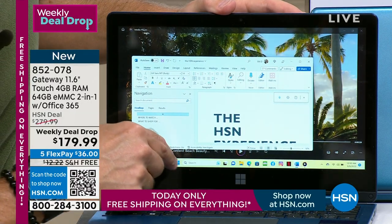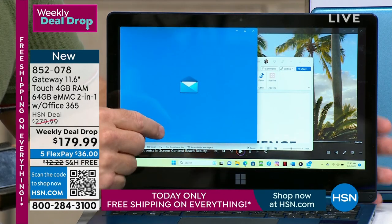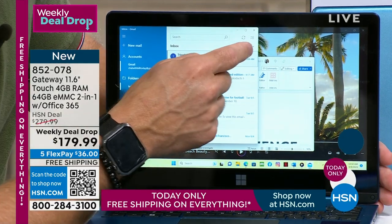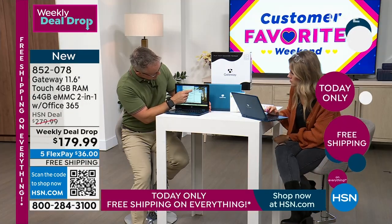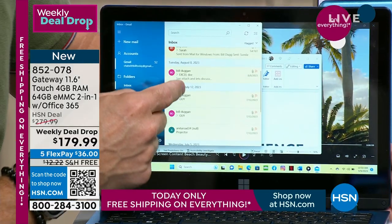Exactly. Is it already preloaded? Preloaded right over here. And one thing I encourage everyone to do is check your email. Get this gateway home and log into your email. And what you'll notice is just, yes, it's going to be faster. Am I going to be able to work on it? Am I going to be able to open my photos and do everything that I need to do?